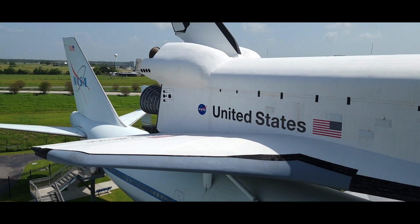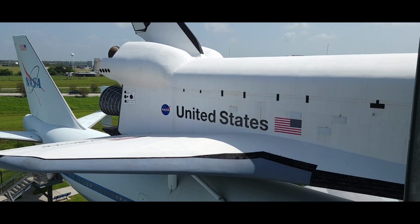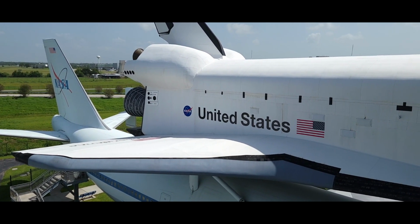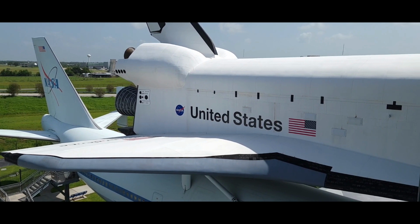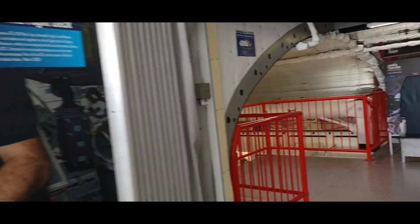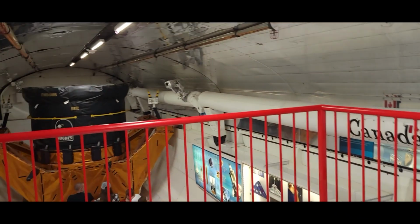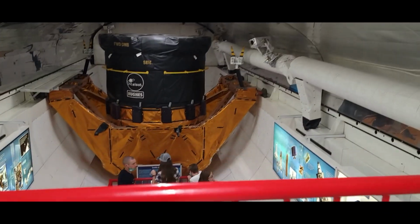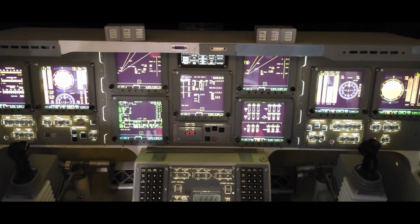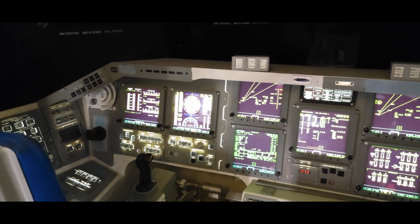So what they were saying on the tour is that this is a real life plane, and this shuttle is a replica that we can actually go in to. It's not the same. It's what the astronauts use to train on. It's pretty impressive though. This is pretty cool. Inside the flight of the shuttle.